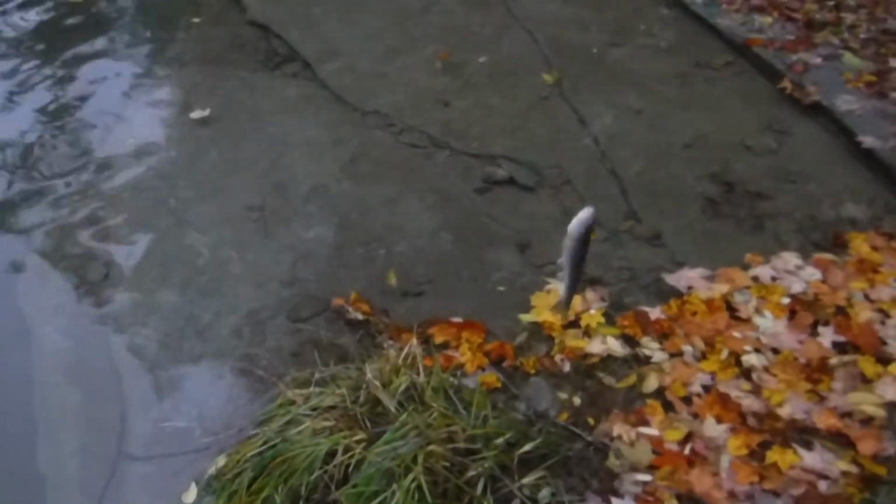Number 1 today, creek chub. Number 2 today, creek chub.